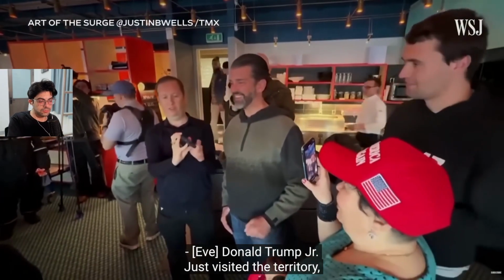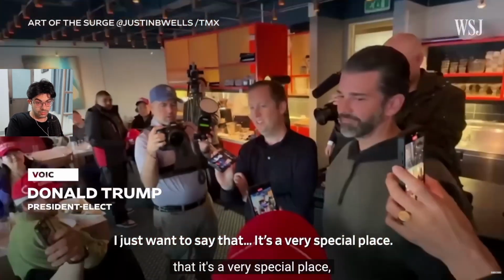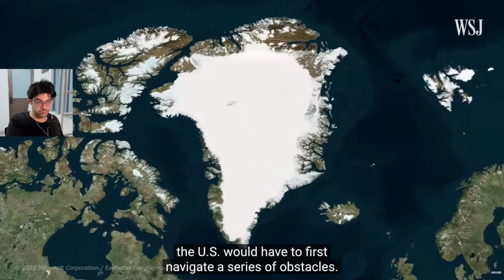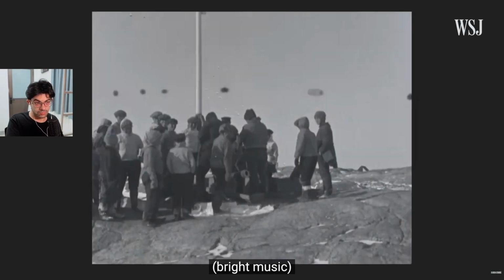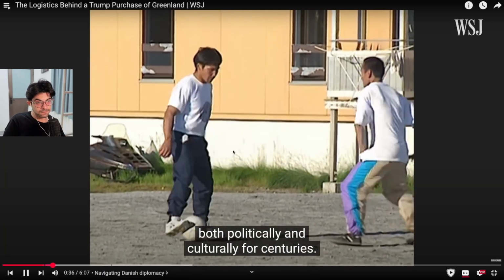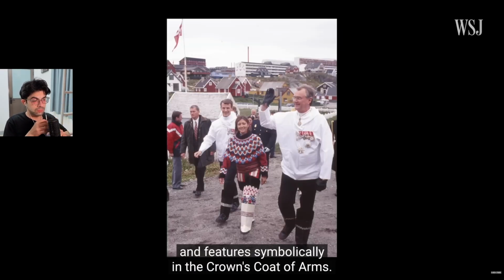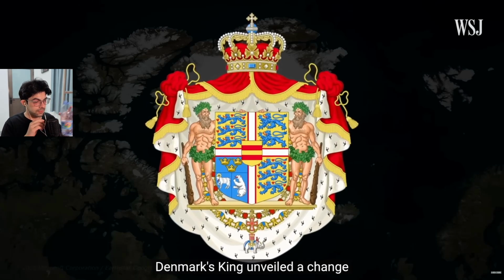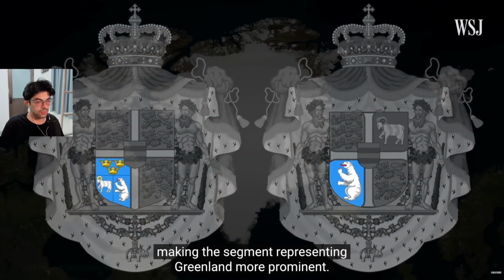Donald Trump Jr. just visited the territory, where locals were seen wearing MAGA hats. I just want to say that it's a very special place. But to actually buy the island, the U.S. would have to first navigate a series of obstacles. What are those? Greenland, a former Danish colony, has been tied to Denmark both politically and culturally for centuries. It's hosted multiple visits from the Danish royal family and features symbolically in the crown's coat of arms. Following Trump's latest comments, Denmark's king unveiled a change to the centuries-old design, making the segment representing Greenland more prominent.